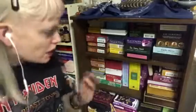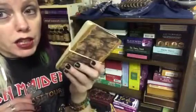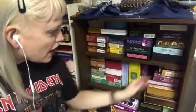Okay, so let's get started. First of all, I'm going to show you the decks on this shelf that I decided to keep, and then I'll show you the decks that I decided not to keep. I think I showed this in the previous one, but I have here the Brian Froud Fairy Oracle. This is my favorite fairy deck. It is so good. I think it really captures the essence of the Fae. He is so good at that.